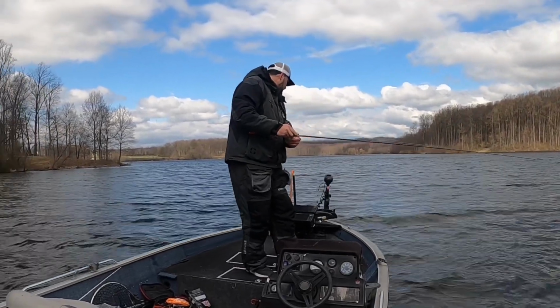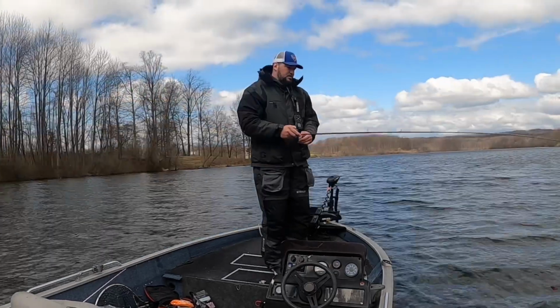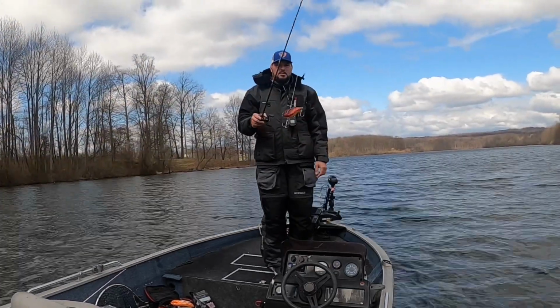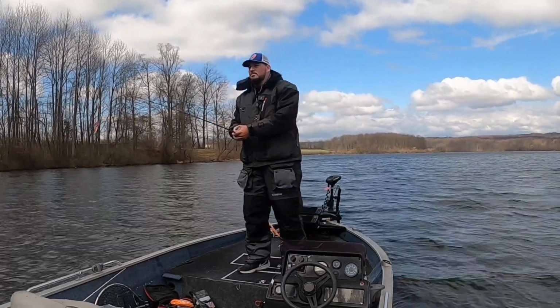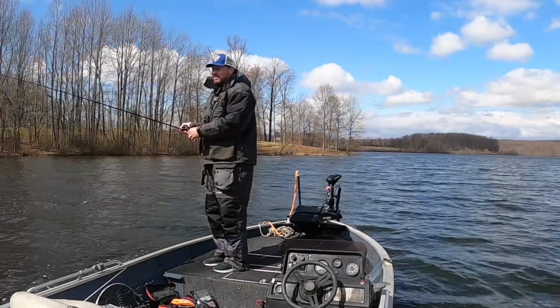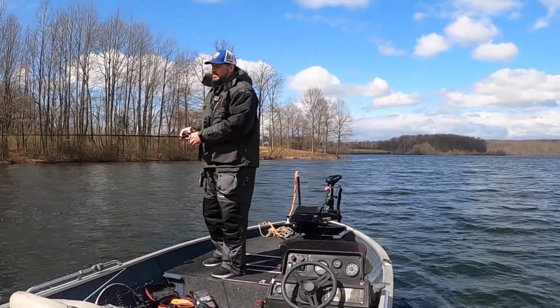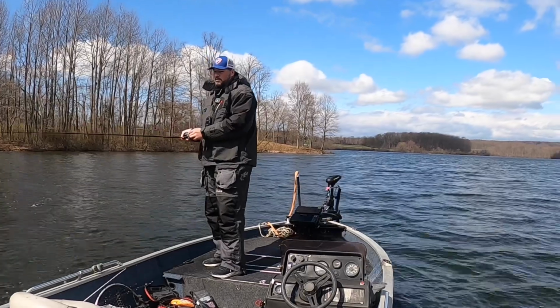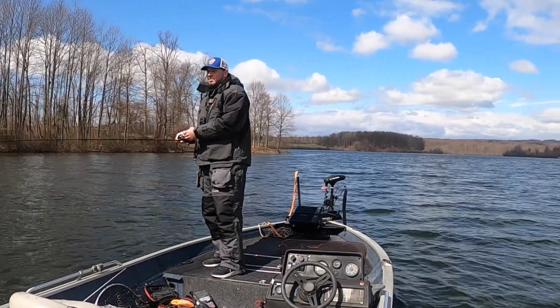Water temperature is 47.8, so cold still. Just creeping. Red rattle trap, TN60 Jackall across the bottom here. I usually yo-yo it, but in 48-degree water, I don't think yo-yoing's gonna trigger a strike. Just crawling it through these rocks is gonna.